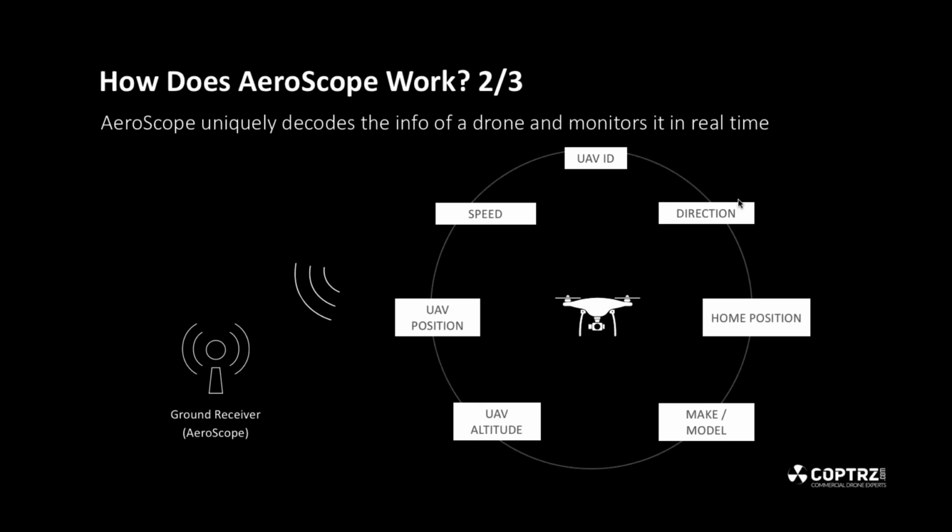So what information does it give? Well, it gives the drone's ID, serial number, its direction, and the home position, the position that it actually took off from. Again, as I said before, the make and model, which obviously is going to be DJI, but whichever model it is, with absolute certainty as well. There are many drone detection systems out there that claim to be able to differentiate, but this absolutely does. It also gives the altitude of the drone, which I've already explained is so important, and its absolute GPS position.